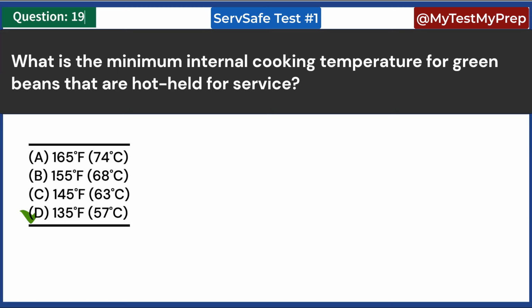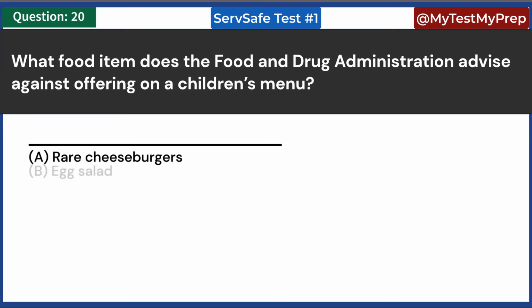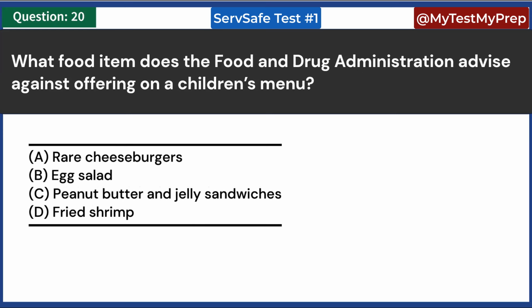Answer D. 135°F, 57°C. What food item does the Food and Drug Administration advise against offering on a children's menu? A. Rare cheeseburgers. B. Egg salad. C. Peanut butter and jelly sandwiches. D. Fried shrimp. Answer A. Rare cheeseburgers.